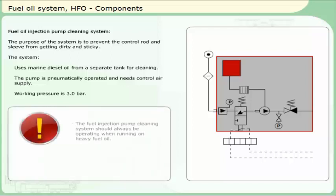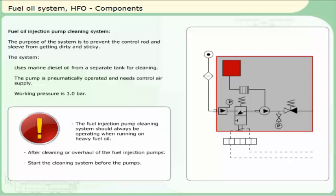The fuel injection pump cleaning system should always be operating when running on heavy fuel oil. After cleaning or overhaul of the fuel injection pumps, start the cleaning system before the pumps. Check the diesel level in the cleaning system tank.